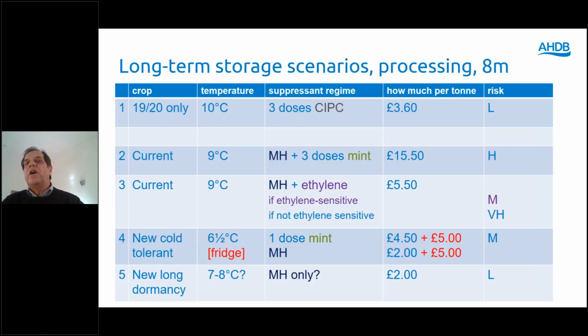So just going on to costs, I just wanted to put a little bit of information up about scenarios for costs, particularly in long-term storage. We can ignore line 1 because that's CIPC, but it does show us a reference point. If we've just gone down the plug and play route at the moment, keeping more or less the same temperatures, using maleic hydrazide, but with several doses of mint, then we're going to be racking up quite a significant cost, which I would say is a high risk strategy from a sustainability point of view.